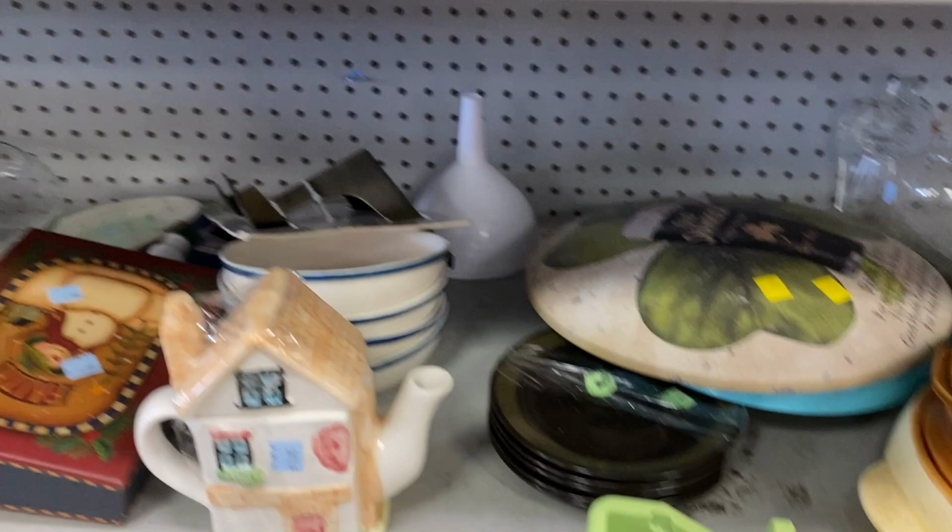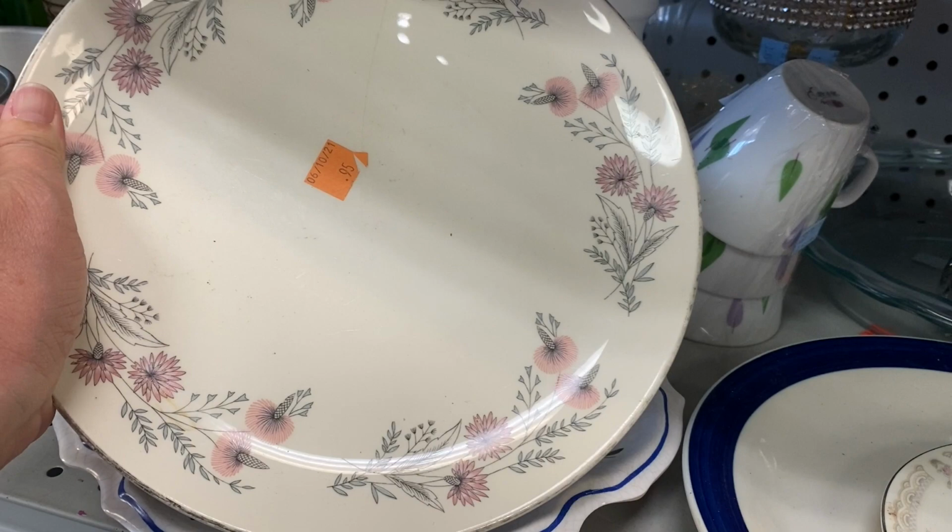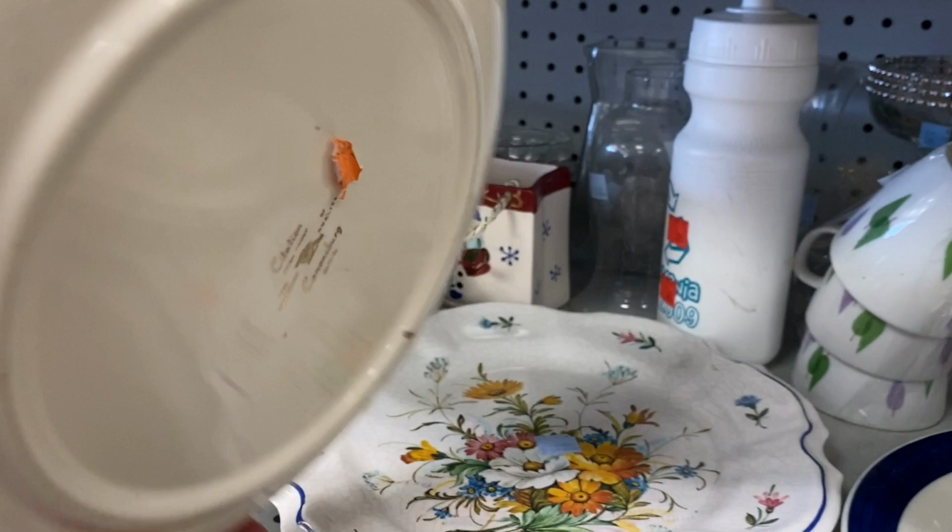Look at this gorgeous plate. I love the combo of the pink and gray flowers. This plate had a big chip, so I left it behind.